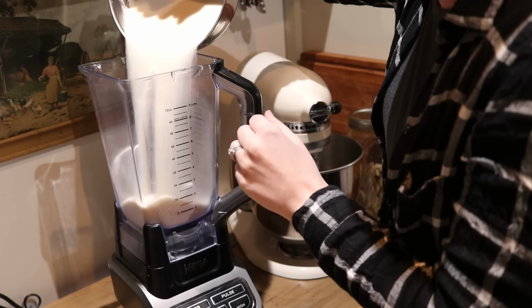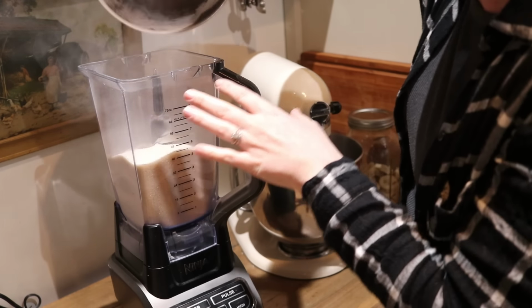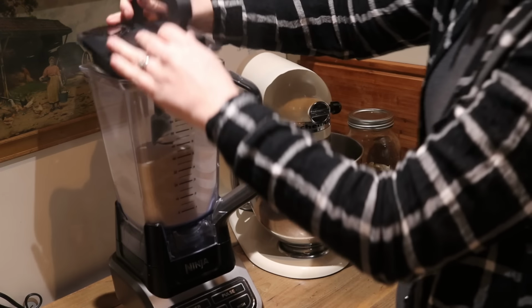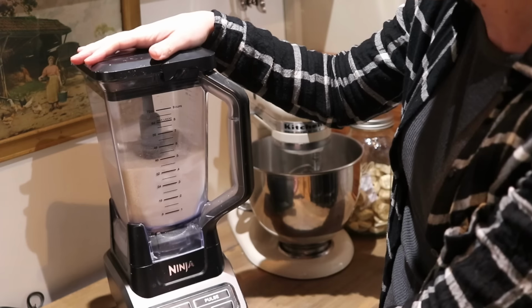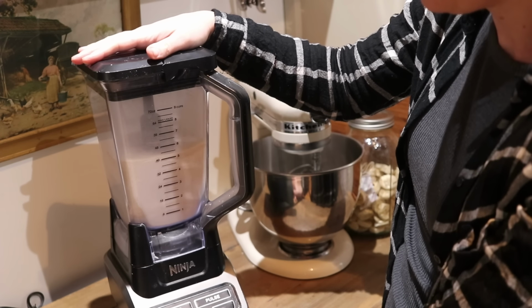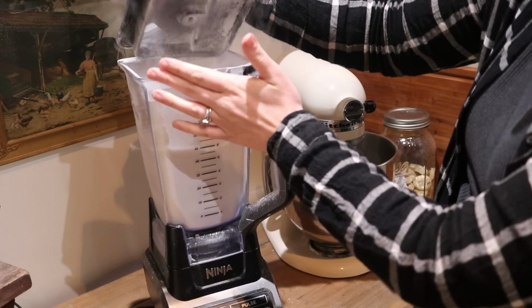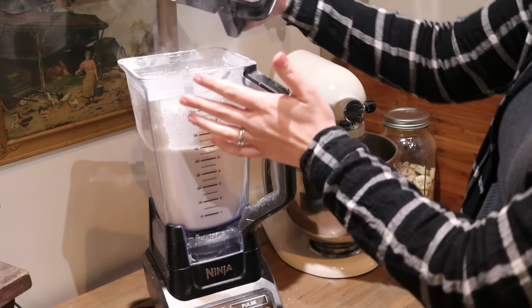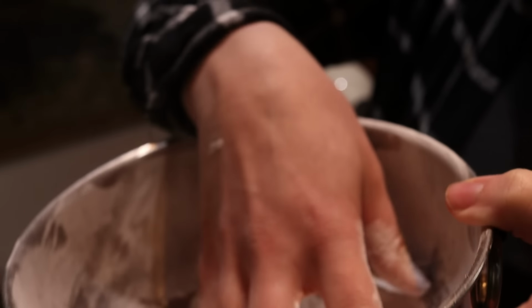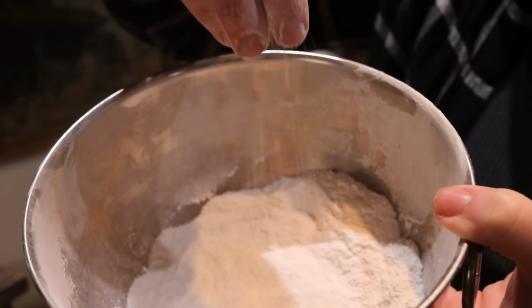I had my sugar and my arrowroot powder already combined. I decided to do it all at once. You can do it in smaller batches. My mixer will handle this, which was about 4 cups. It took around 5 minutes for it to get to a nice powdery consistency. There you go, homemade powdered sugar.